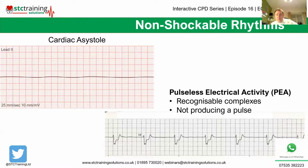But on the flip side, if you saw that rhythm on the screen and the patient did have a pulse, we would probably just call that sinus bradycardia, wouldn't we? Although I can't see P waves, we would just call that a bradycardia of some sort. So that's all pulseless electrical activity is. There is electrical activity going on in the heart, but it's not producing a pulse. It's most commonly caused by hypoxia or hypovolemia, so patients that have run out of oxygen or run out of blood. It certainly seems to be the most common cardiac arrest rhythm.